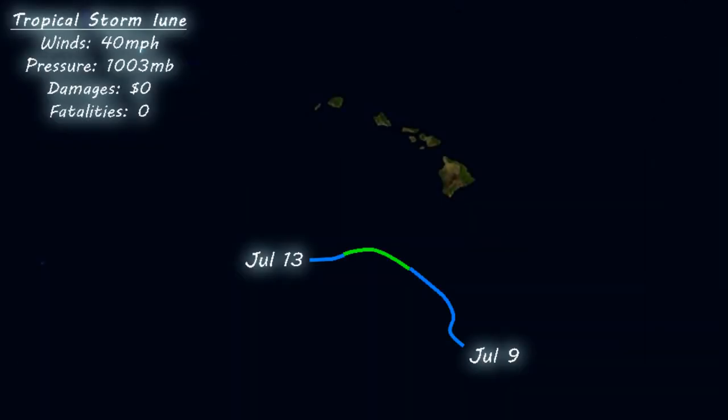Then it was Tropical Storm Ayune, which formed in July to the south of Hawaii and became a short-lived tropical storm. Not much more to say apart from that.